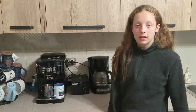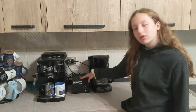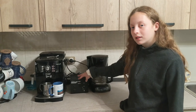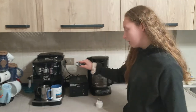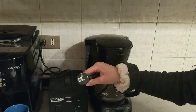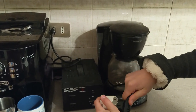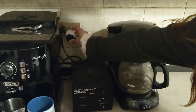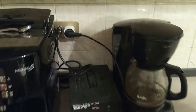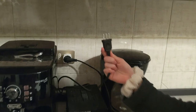So in Germany, we had 220 voltage, just like we have in Italy, and we had these converters, and they were for plugging things into the wall. And we had this kind of plug in Germany. But in Italy, we have to invert it with these little inverters with three little plugs. So this German plug has to go into the Italian plug, and then the Italian plug has to go into the wall like that. Or if you have something that is Italian, your plug will look like this with three little prongs.